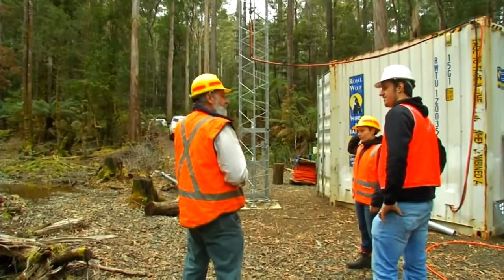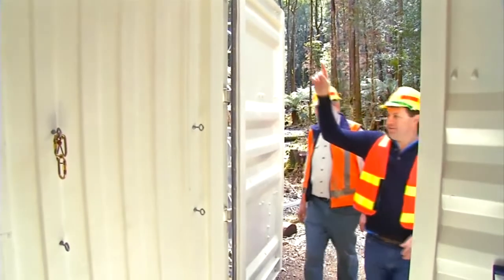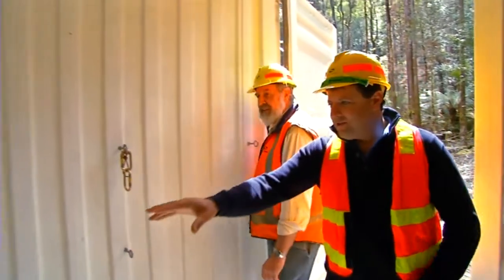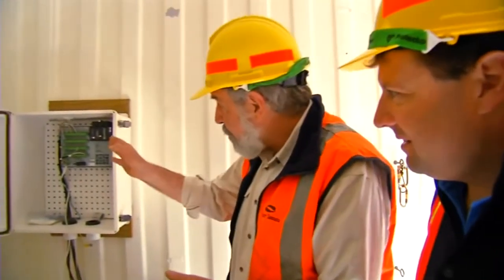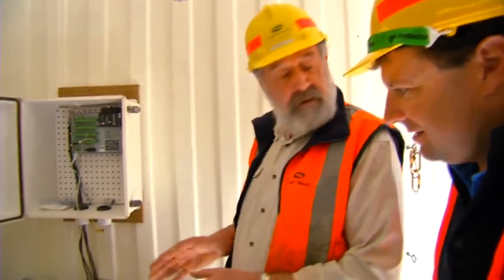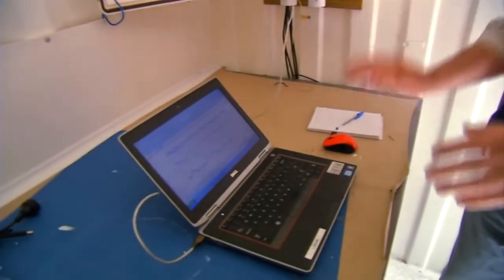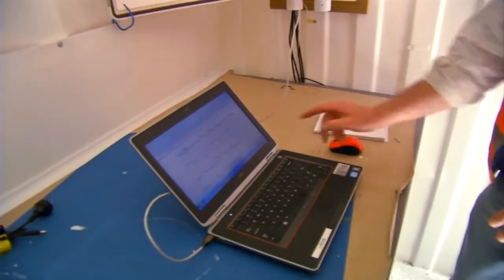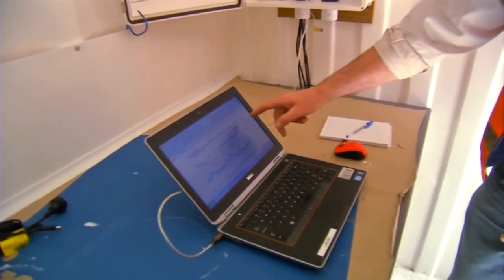And Tim, so this is the brains in here. So every 10 times a second there is data being sent from the top of the tower to your office here. That's right, and it's all stored in there, and every week we come down and download the data, and we can see just what the forest's been doing every day, right through the day.